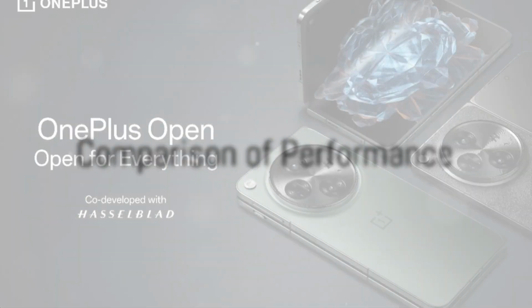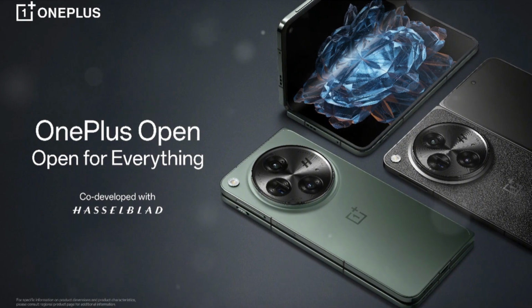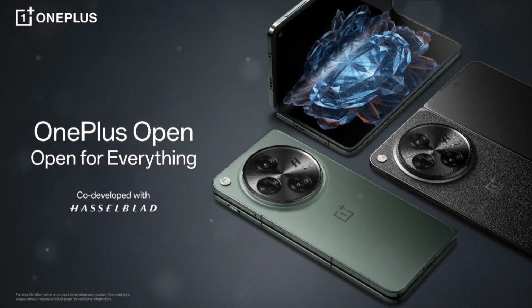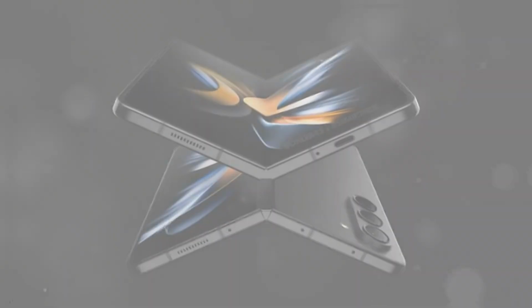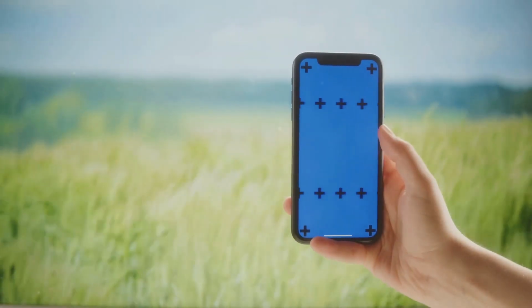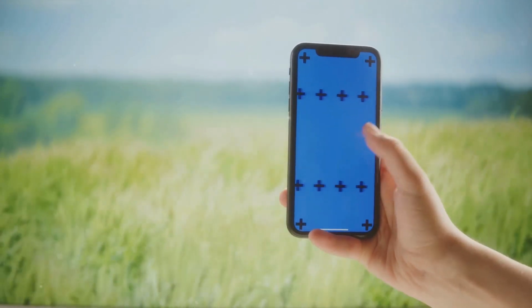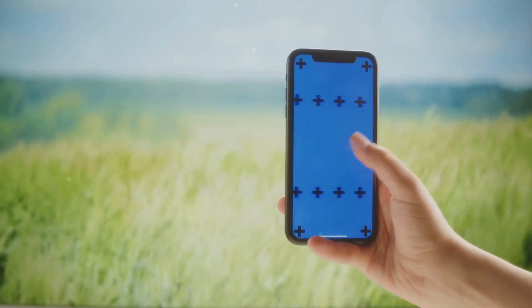In the high-stakes game of performance, both phones come equipped with powerful hardware. Yet, the OnePlus Open takes the lead with a higher RAM capacity, promising a smoother, faster user experience. When it comes to the camera system, the OnePlus Open shines with a versatile system enhanced by Hasselblad, akin to having a professional camera right in your pocket.